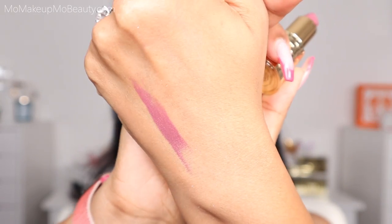This is a matte lipstick, and again, here is what she looks like. Swatch it beside the balm. Oh wow, that was one swipe. Look at that. Let's do more of a built-up swatch. Ooh, that's pretty. I feel like if you build it up, it gets a little bit darker. I like that. All right, let's see.